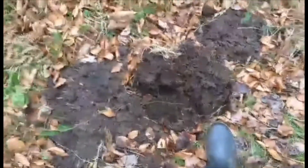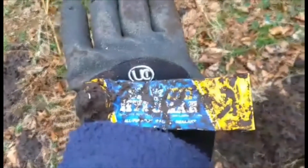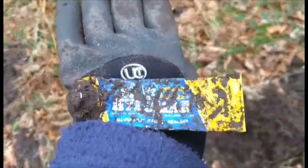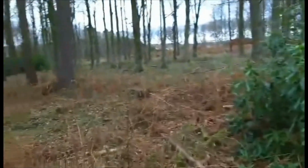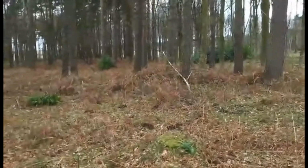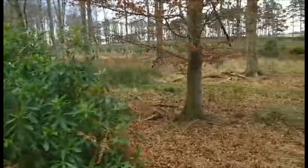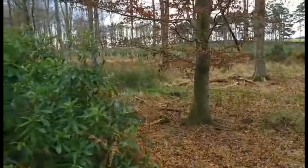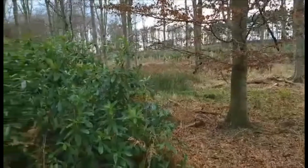A bit of rubbish, folks. Decent hole. Good signal, and what do we get? A tube of all-purpose adhesive. Good grief. In the middle of here. Isn't that mad? Look how modern day rubbish ends up everywhere. Not good. Do us a favour, folks. Pick your rubbish up, put it in your bag, take it home and put it in the bin.